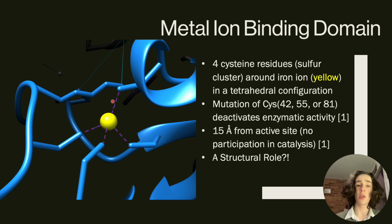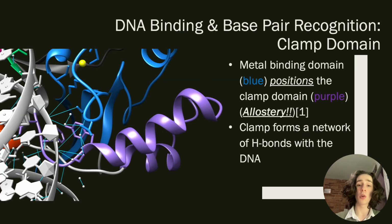And interestingly, mutations to 3 of these cysteine residues, namely 42, 55, or 81, result in enzymatic inactivation, despite the fact that the iron ion is located 15 angstroms away from the active site and isn't suspected to be involved in catalysis. So this fold plays some sort of structural role, and indeed it's proposed that the metal binding domain positions the clamp domain in such a way where it can form this network of stabilizing hydrogen bonds with the DNA. That's a great example of allostery in action.